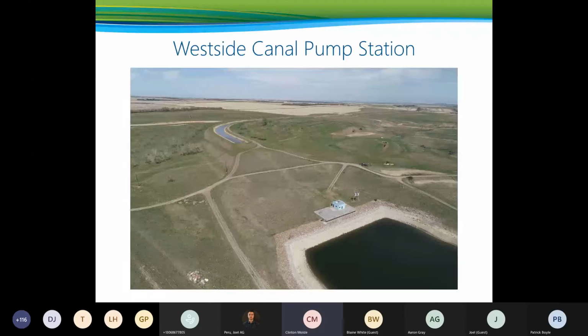Yeah, here's a drone shot from May of this year. And what it shows you is what's out there at the West Side Canal pump station. As you can see with my cursor, you can see the approach channel coming from Lake Diefenbaker. And you can see that substructure that was completed, or rather abandoned, I should say, in 1973. What the farmers again did was install several pumps to allow them to lift water up the hill into the canal.